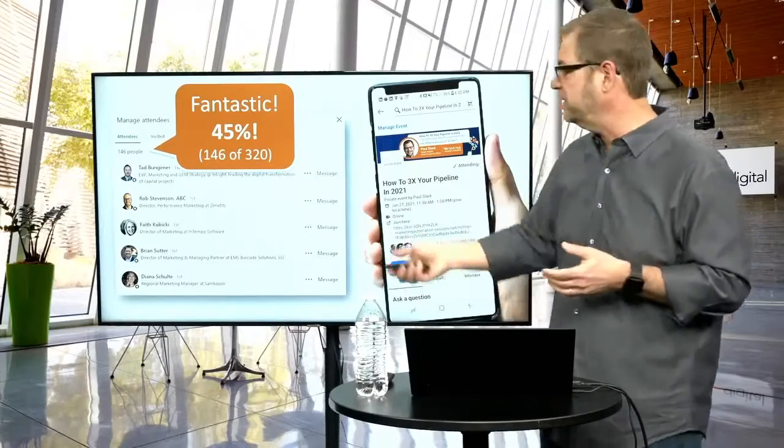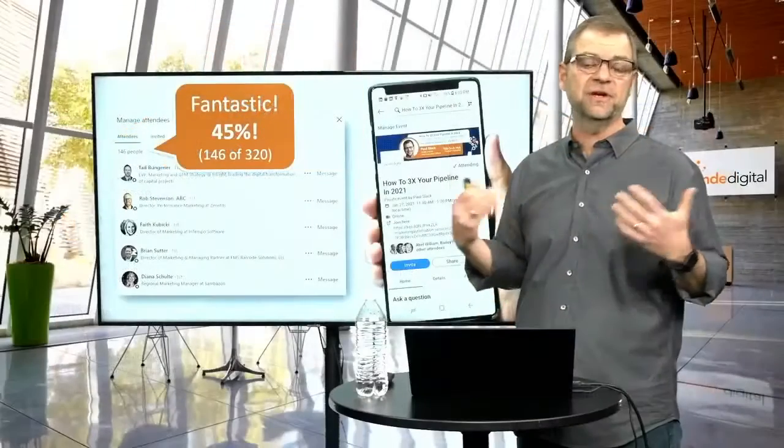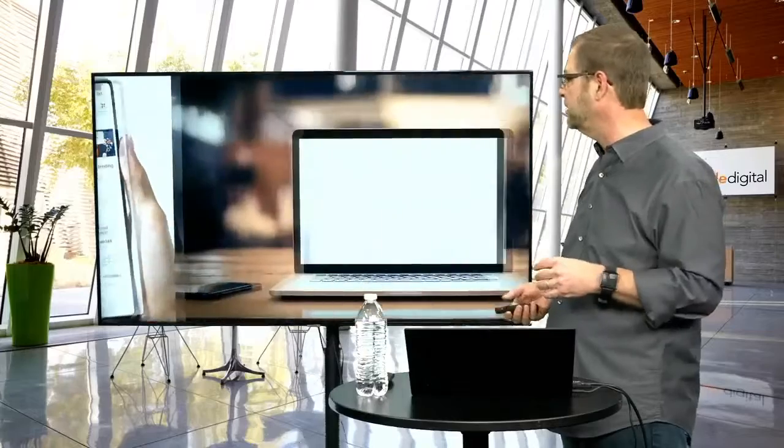Now, here's the cool thing. You can see it right here. 146 of 320 people actually came that way. That means we paid $0 for that 146 people to register for this event. Nearly 50% of the folks came that way. That's the power of earning your way in and employee amplification.